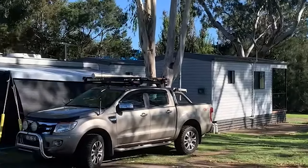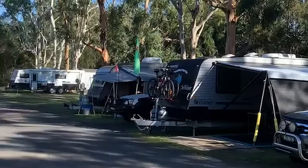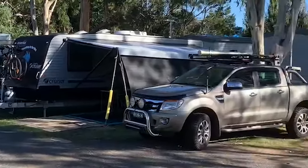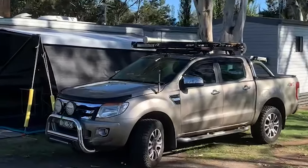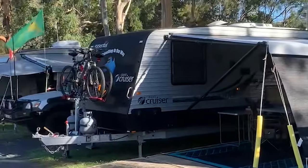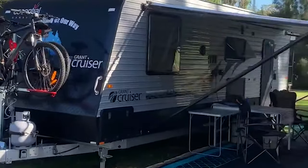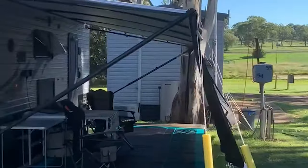Goes to the caravan park at Warwick. There we are. Heading over the old truck and the caravan is set up here. We've been here for 3 or 4 days so far, another couple of days to go. Beautiful day today.